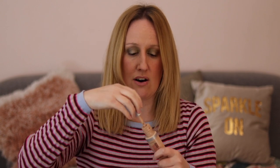Now, the one thing that I noticed when I first opened this foundation is that it has got a doe foot applicator. Now, I've never ever used a foundation before with a doe foot applicator, but I've got to say, I love it because usually I will put a couple of pumps onto my hand and then I will apply my foundation with a beauty blender or with a brush from my hand, and so it's quite messy. I've got to then wash my hands after I've put my foundation on, but with this I just put it straight onto my face with the applicator. There is no mess. It goes on beautifully.